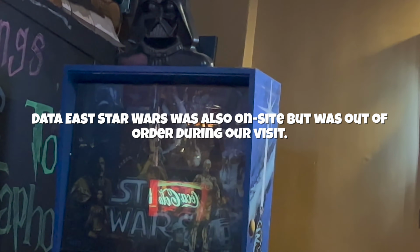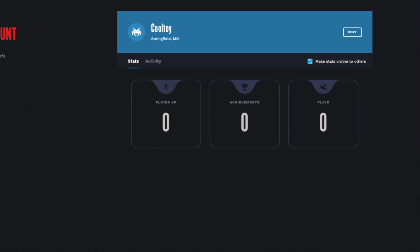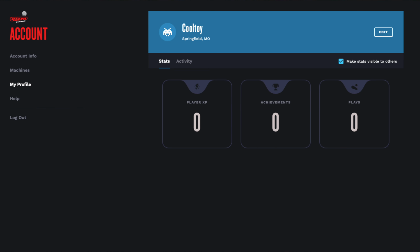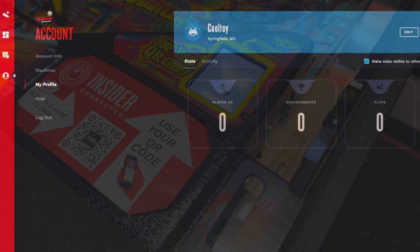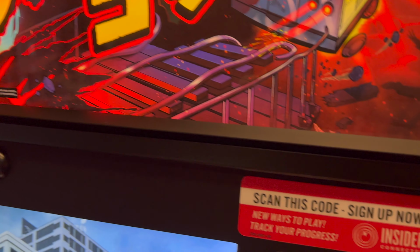First thing we did was play a couple of introductory games on Godzilla just to get a sense for it, because it's a brand new game. Just got delivered on Monday and probably one of the first places in the state of Missouri to actually get the game. We tried to get the Insider Connect thing going on our phones and everything. Unfortunately, it looked like the operator, the owner of the Godzilla table, didn't connect it to the internet, so we weren't able to get on our phones and test out the new Insider Connected feature for the Stern machine.